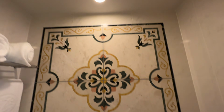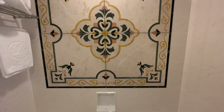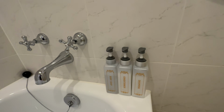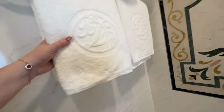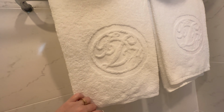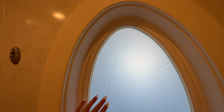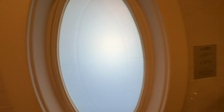And there's also theming design here. And you get body soap, conditioner, and shampoo down below. And the towels actually have the logo of the hotel on them, the Disneyland Resort Hotel. And this little kind of glass here, it does not open, but that's the room over there.